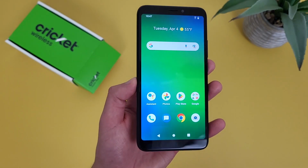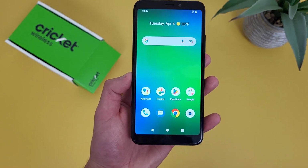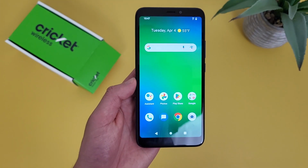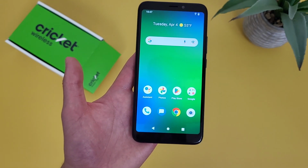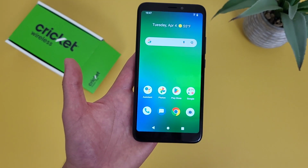Now, on one hand, this phone really does have pretty much everything you need for the bare minimum, and combined with having Android 12, which is at least a decently newer software, if you are looking for a super entry-level device and you're really not going to be doing a ton with it, then it's definitely not a bad option. That being said though, even within Cricket, if you really want to maximize the features and overall value you get for the money, I feel like it's definitely not the best option.